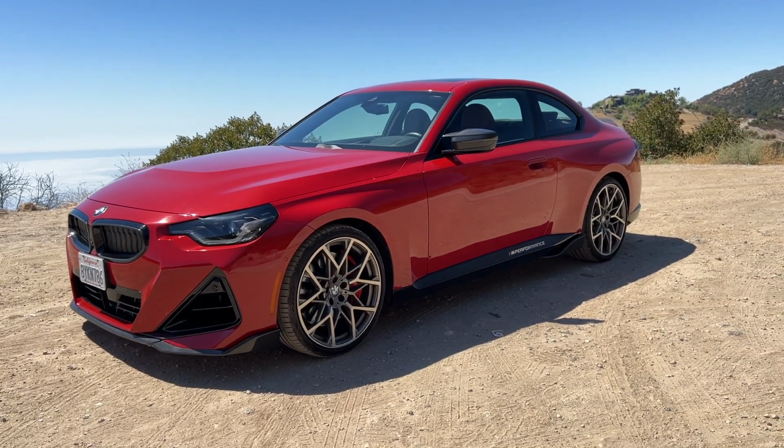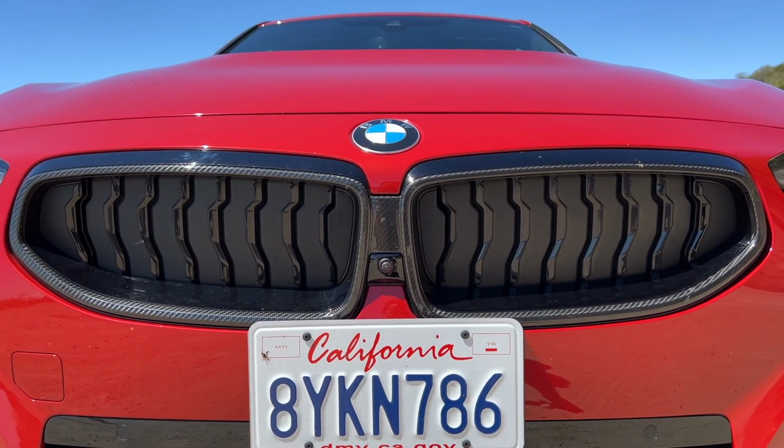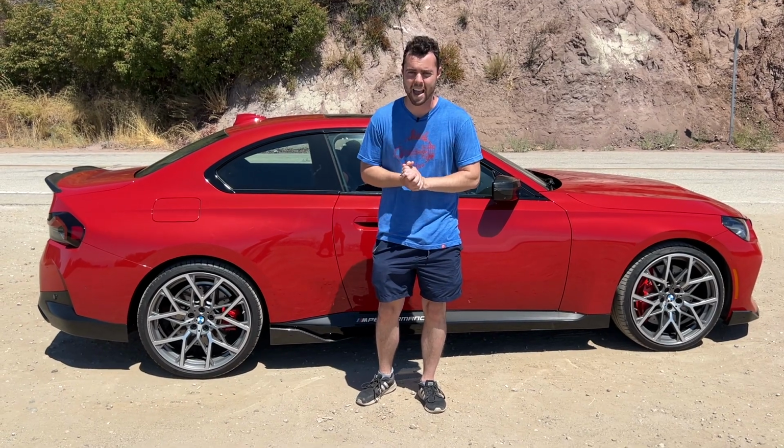The only downside is that's the only transmission available. That's right, you can't get the new 2 Series with a manual transmission.